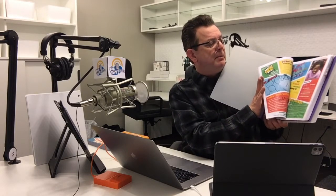Then what I do with these is I keep them in a notebook, all right? And then I begin my day by going through this notebook and praying for the kids in my ministry. It helps me to learn their names and to recognize them on Sundays. I even made a template. A lot of kids turn them in without the picture.